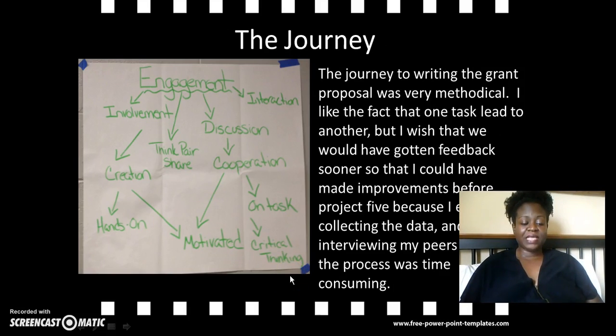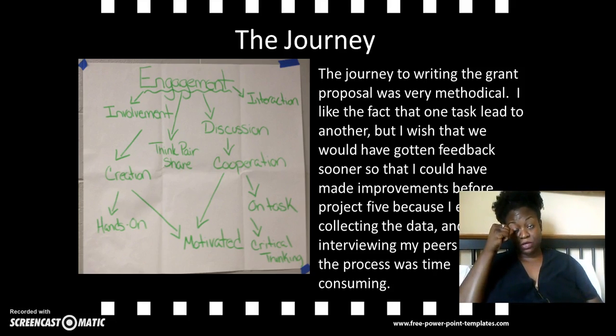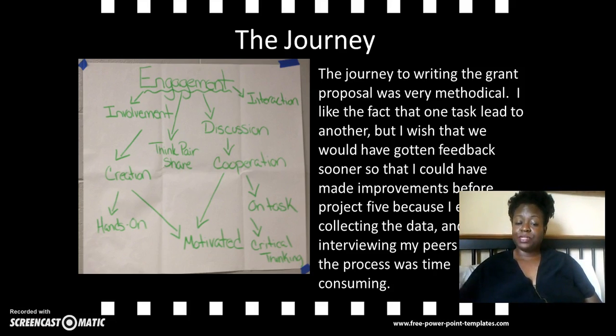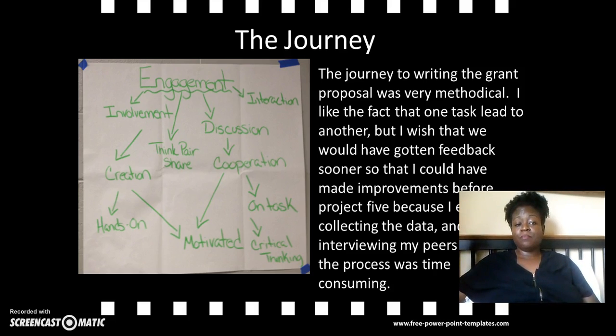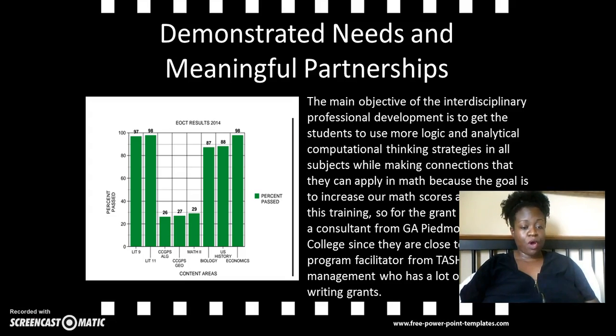Basically, from that comes engagement. When I was writing the grant proposal, it was very methodical, because one task led to another. As I put those pieces together and looked at the data, I realized that it all goes back down to interaction and cooperation amongst professionals, using the same things that we use in class to motivate students to learn. That really was the whole process of the journey, and we learned that as students in this class. This picture illustrates that; it comes from a former training that I was a part of.